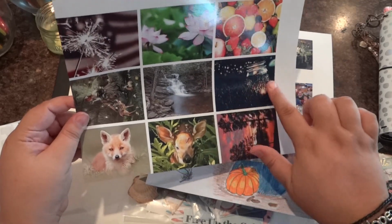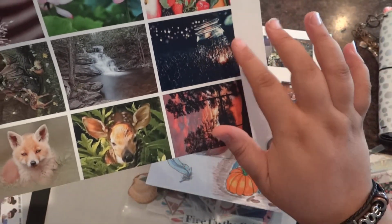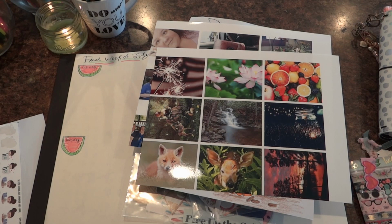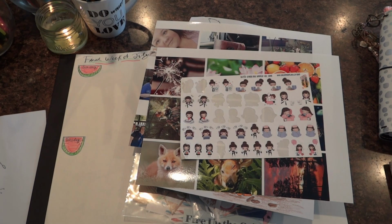I love catching lightning bugs, and what a beautiful picture to put in your journal, all about catching lightning bugs. So guys, any kind of medium like this really works in your journaling, your bullet journaling, whatever kind of journaling you got going on.